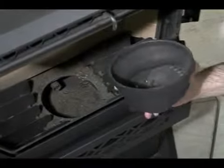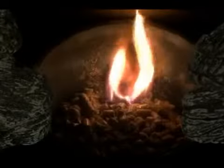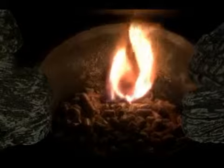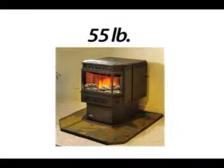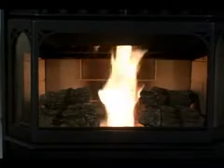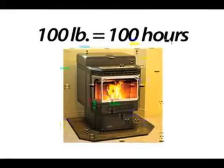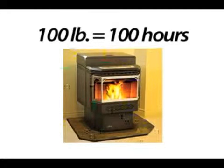The strategically positioned cast iron burn pot provides the optimum conditions for the mixing of air and fuel through its engineered air induction ports, creating full, active, yellow dancing flames. The 55-pound pellet hopper capacity on the stove model and a 45-pound capacity on the insert will provide you with many hours of worry-free operation. An optional hopper extension for the pellet stove can increase its capacity to 100 pounds, giving you up to 100 hours of continuous use before refueling.